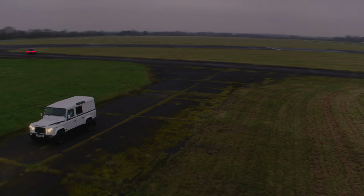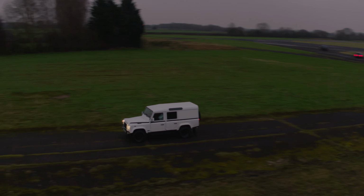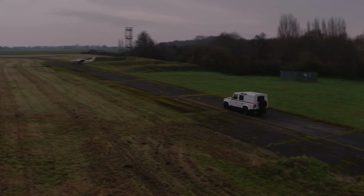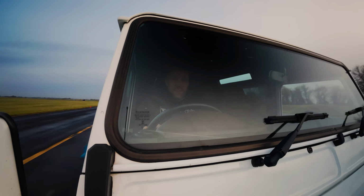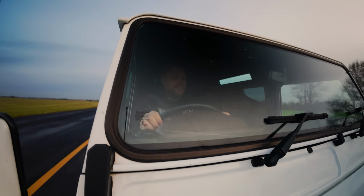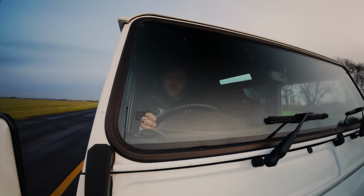So Twisted as a company are actually quite local to us up here, and I have actually sold quite a few of these over the years. However, this particular one I think has had more upgrades than any of them I've ever sold in the past. So if you're looking for one that gives you the practicality, the 110 is actually quite rare to see these days anyway, but especially one in white.